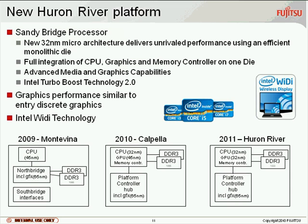the Calpella platform. For Huron River, these parts that were separated on the CPU, that means on one, let's say, little daughter board, all the CPU, GPU, and memory controller was integrated in 2010. Now in 2011 in the Huron River platform, all on one die, that means on one part within the CPU. So now everything is one part. The CPU, the GPU, everything done in 32 nanometers as well as the memory controller hub.